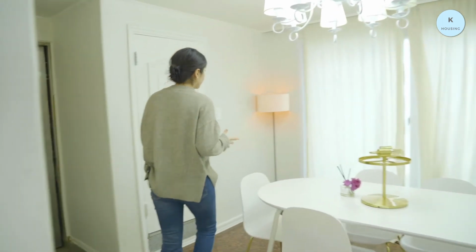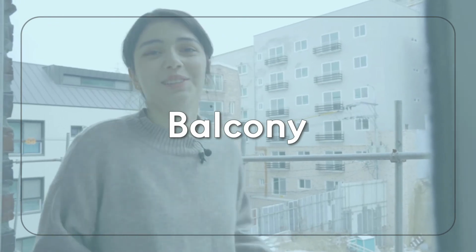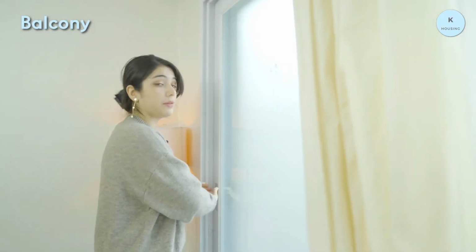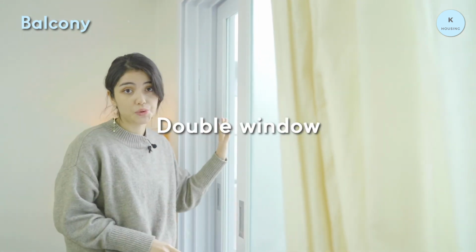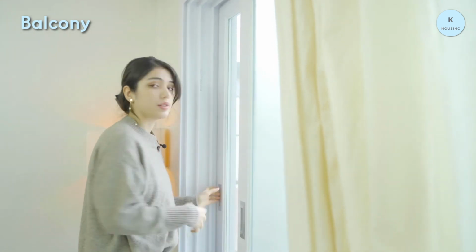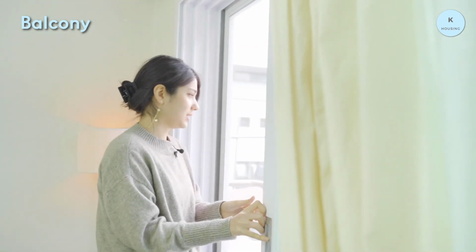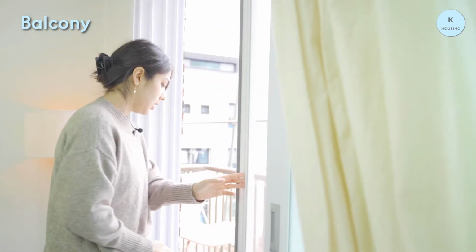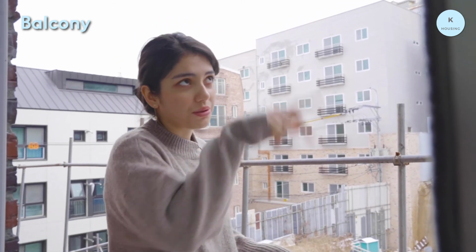And now I'm gonna show you the most important thing for people who need some air or smoke: the balcony. Here we have a really big window, so if I'm opening this window, we have a second glass, so we have a 2-layered window. That is good because the air and the temperature in this house will be stable. So yeah, a little bit hard to open. We have a balcony. I think there is nothing special, you just can smoke and look at the mountain.